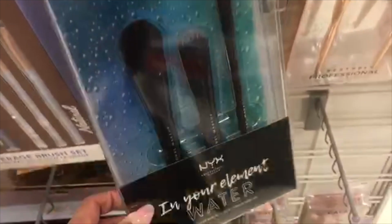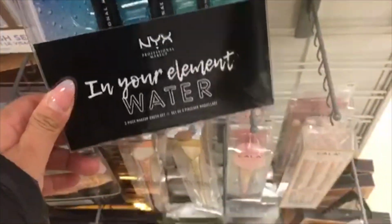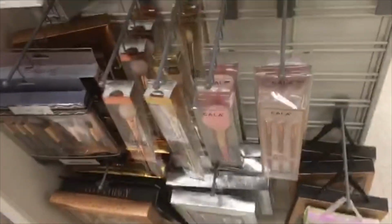So in this section, there's a couple brushes that you can use for your face. This one's a NYX In Your Element Water brushes. I think I only have one of them that I love. And the NYX brushes are not bad at all. These are other brushes from Creme. I have not tried those. This is the Paris Hilton eye brushes. I've never tried those either. And let's just see what else we can find.